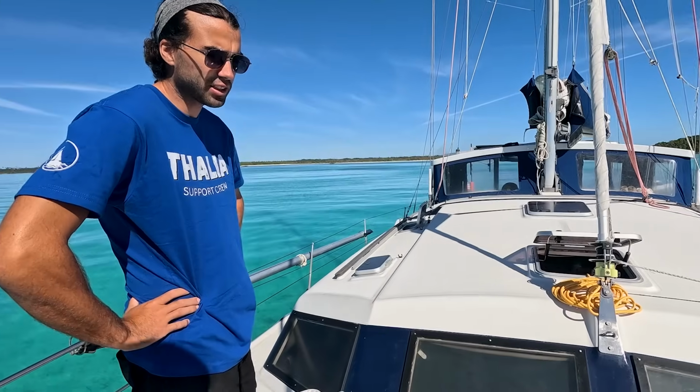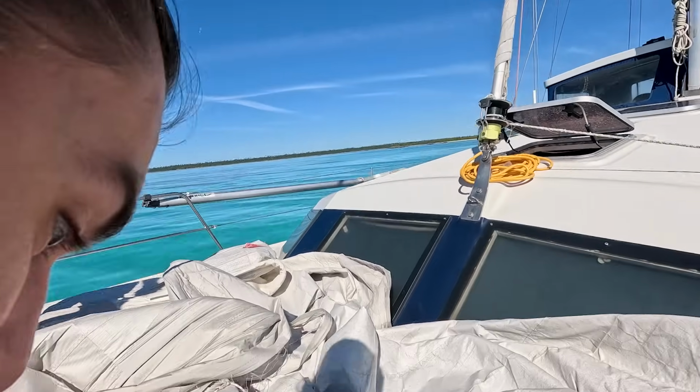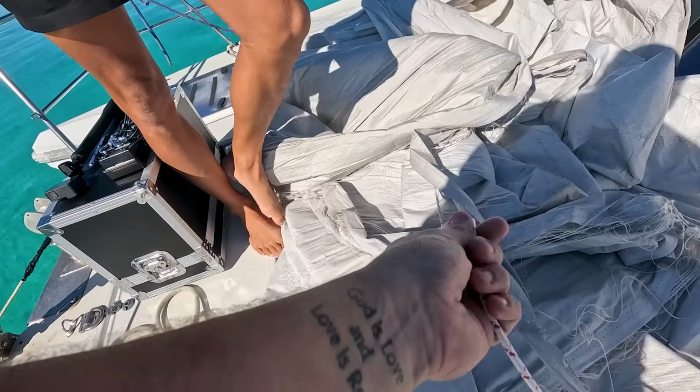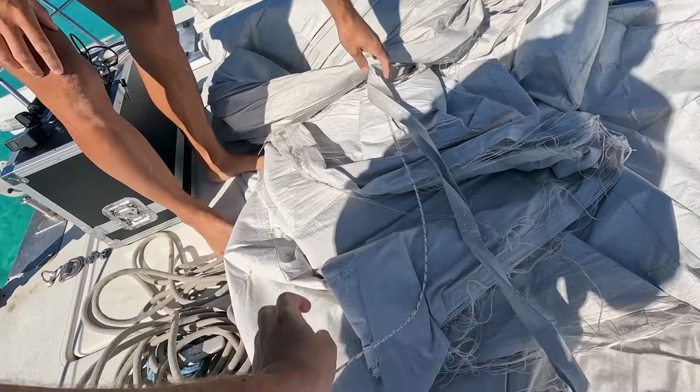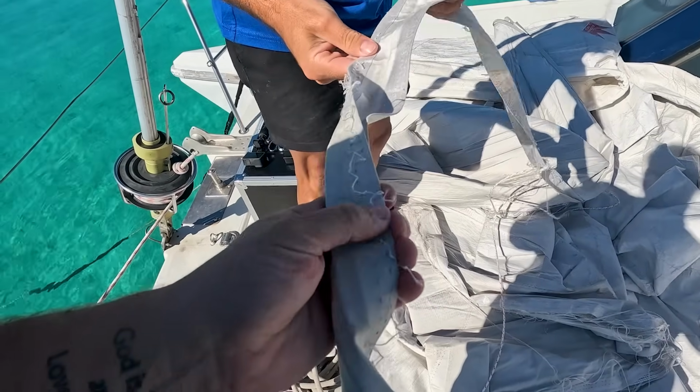So all the pieces look like they're still together. The leech line is not frayed at all. It still looks pretty good. It looks almost new. And then the cover for it, it looks like the threads just came undone. Yeah. And that's what caused it to rip out.